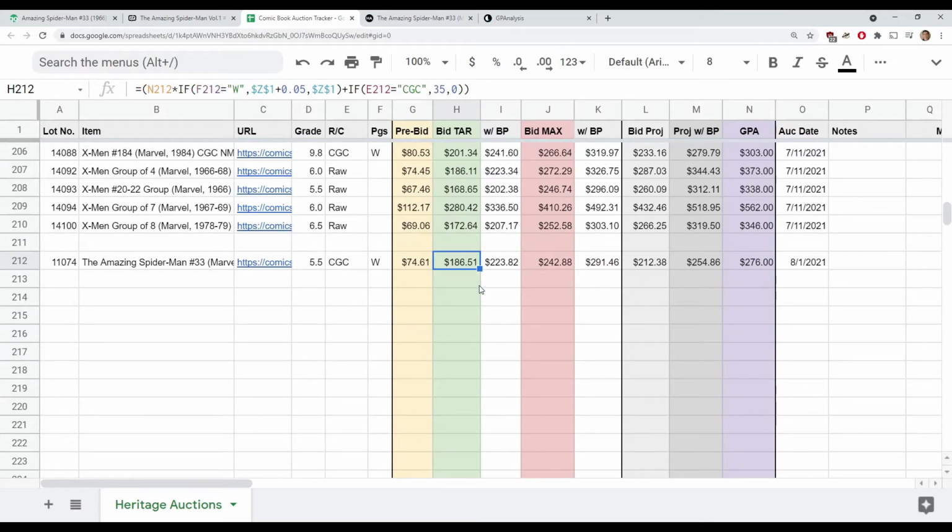Column H is my bid target. So I would love nothing more than to get that book for $186.51. To me, that would be ideal. And what I have found is that when I track the books this way, and I go through and track maybe somewhere between 20 and 50 books per week, that I'm able to win about one auction. And when I win, it is close to my target.